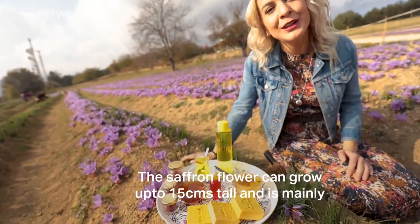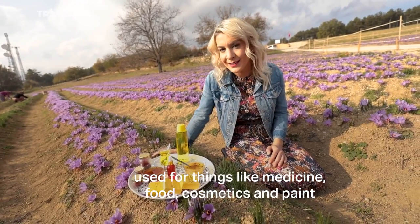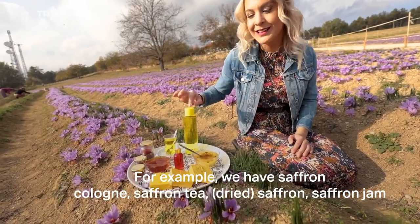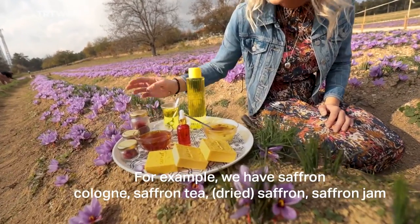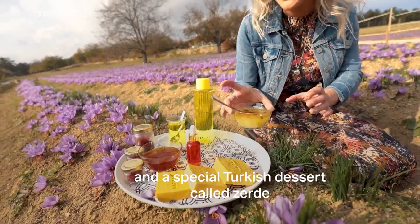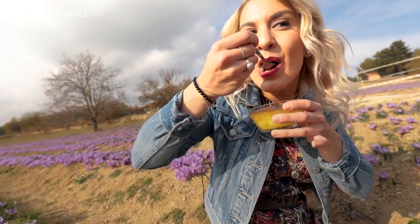The saffron flower can grow up to 15 centimeters tall and is mainly used for things like medicine, food, cosmetics, and paint. For example, we have saffron cologne, saffron tea, saffron jam, and a special Turkish dessert called zerde. I can't resist.